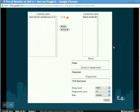We've also integrated this data into searches, so when you're looking for users, you can filter by these kinds of things. So if, for example, you have a Moodle course that is actually for a program, you can quickly find all the first years doing an undergrad program in education, for example, and populate your site. So I think that benefits our users.